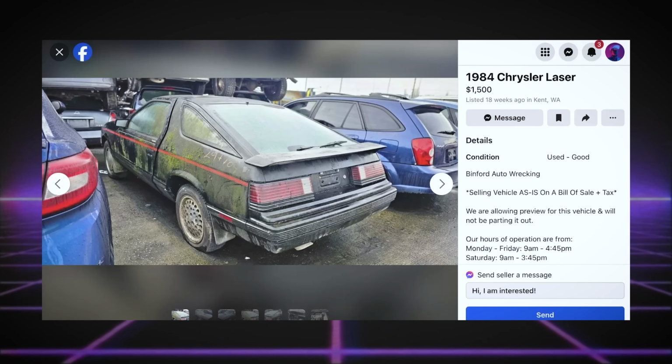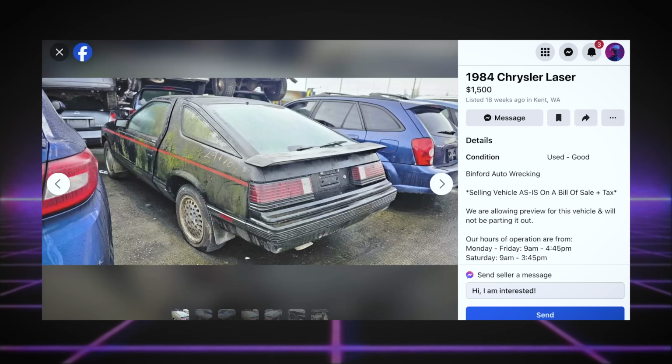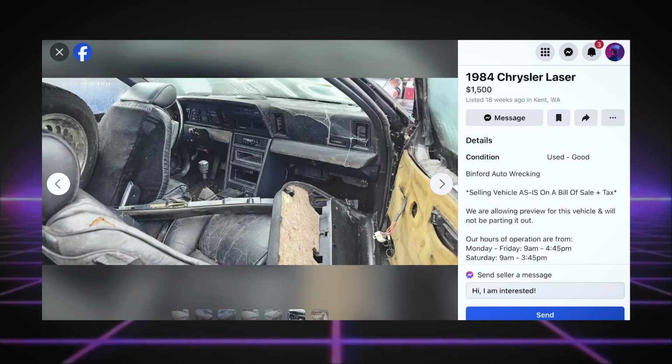Okay, this one looks like it's in really rough shape, but I do like this black color. I don't know what they call this wheel, but it looks sort of like a Swiss cheese wheel. Yeah, it needs some work, $1,500. Yeah, that's in pretty rough shape.